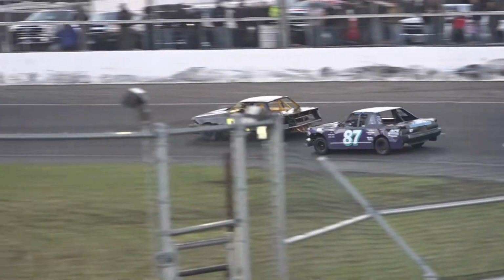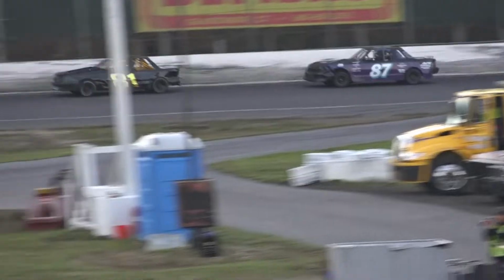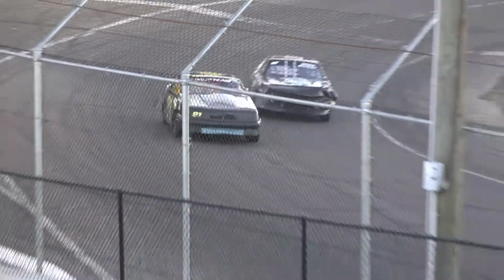Tommy Silva sitting in that 3rd spot. The white number 34 continues to lose ground. He is very comfortable in that 3rd position as he has no competition right behind him and clean racetrack in front of him as he heads down into turn number 1.